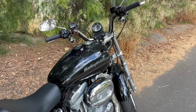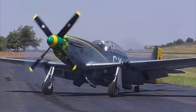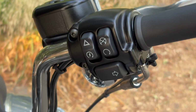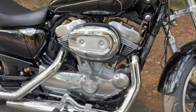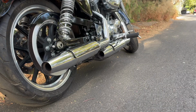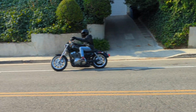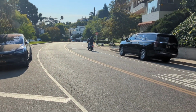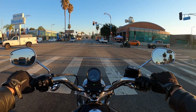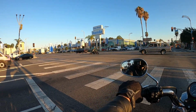All right, let's start this old P51 up and go for a ride. What's that little thing? Small bike. It's probably faster than this though.